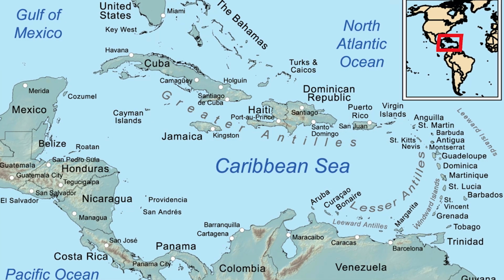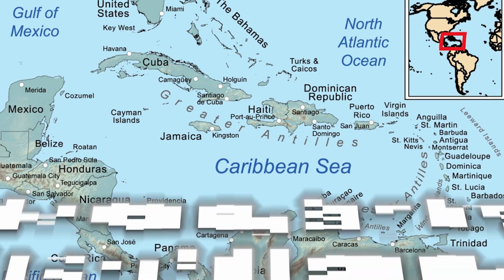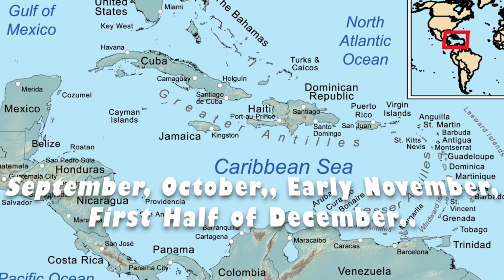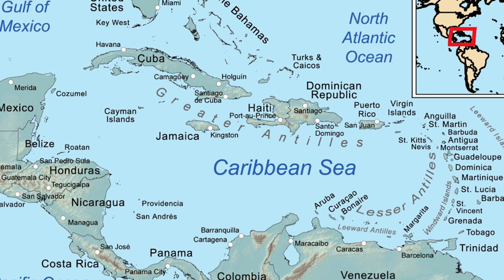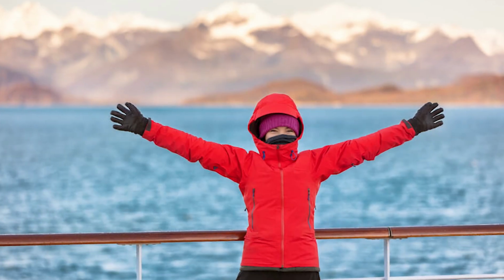Also, remember that certain destinations will have better pricing when sailing at certain times of year. Here are the 3 most common cruise destinations when sailing from the U.S. and the cheapest time of the year to sail them. For Caribbean cruises, you can usually find the lowest prices in September, October, early November before Thanksgiving, and also the first half of December before the holiday season. Also look at mid-January through February, although the weather at the beginning and ending of these cruises could still be a bit chilly during these days.